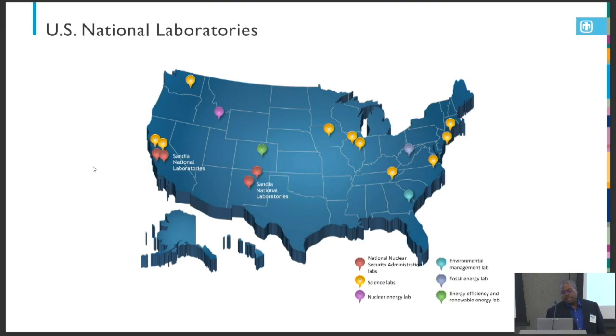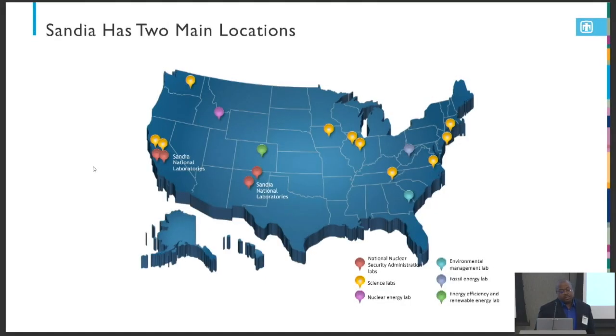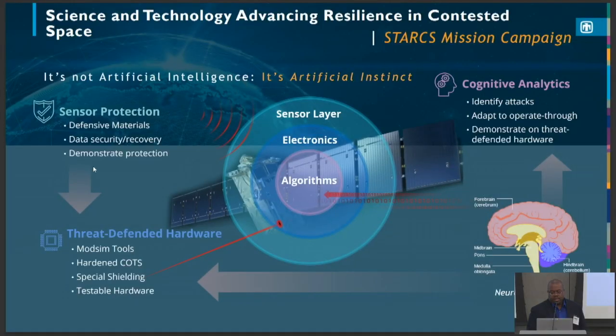I'll tell you a little bit about Sandia very briefly. DOE has 17 national labs. We're under the National Nuclear Security Administration. Sandia has two sites. One site is in Livermore, California. One site is in Albuquerque, New Mexico, and I'm coming in from the New Mexico site.